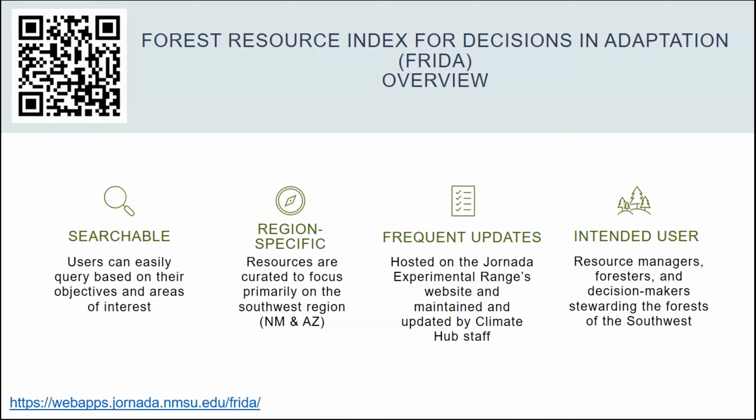And the great thing is that this website is hosted on the Jornada's website, so it can be maintained and updated by Climate Hub staff, aka me for now. We're currently updating it, and of course, as you know, more tools are being developed and the science is changing, so this can be updated as things change and come out. The intended users are really those resource managers, the foresters, and those decision makers that are stewarding the Southwest forests.